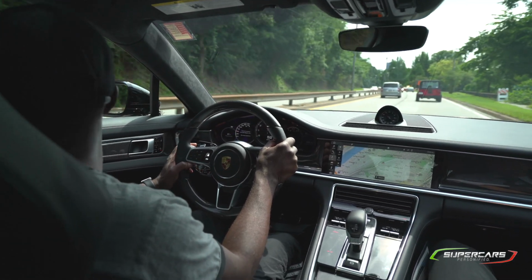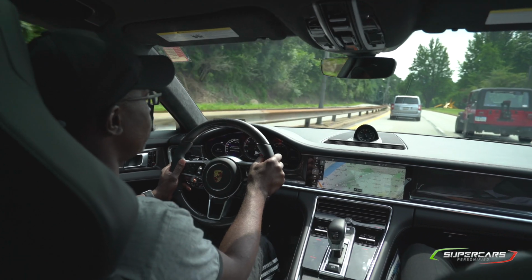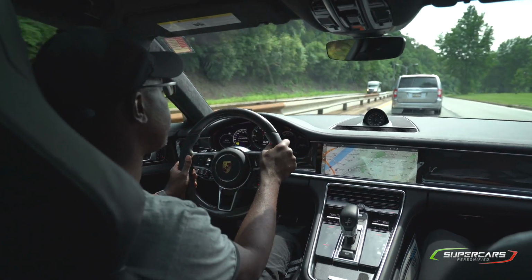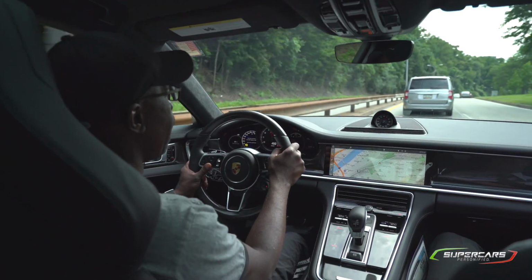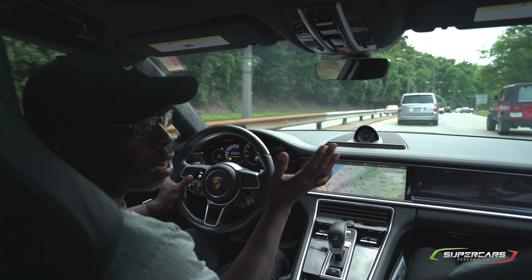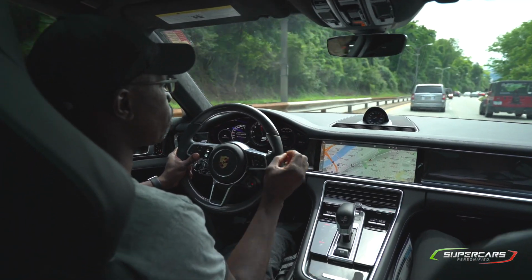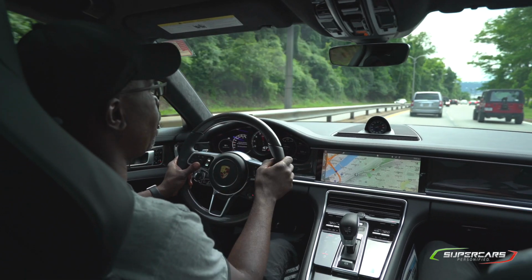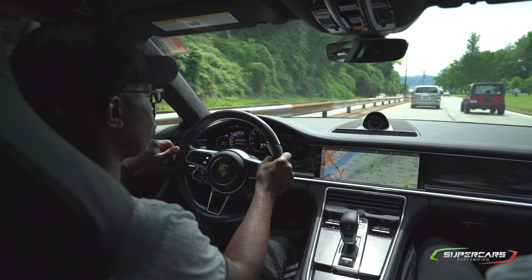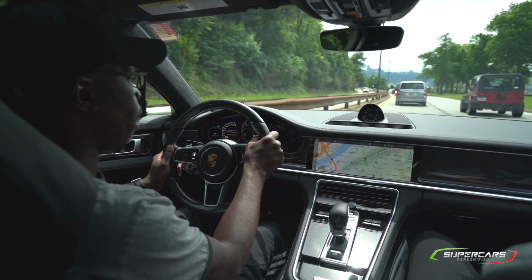This car is obviously nicely optioned. Let's put a little, oh my gosh. So this car has 550 horsepower and 567 foot-pounds of torque. And of course you have this optional button here that gives you another, what does it say, 15 seconds? 20 seconds of extra boost. On the way back, hopefully it's a little bit less traffic. We'll get a chance to use that a bit here.